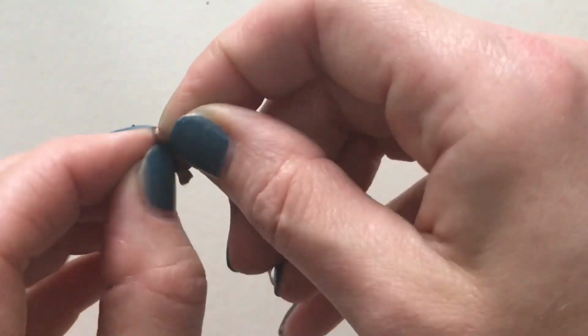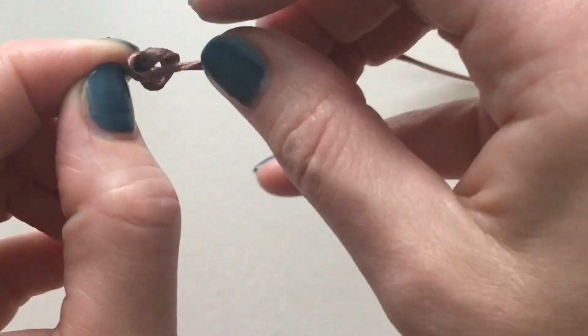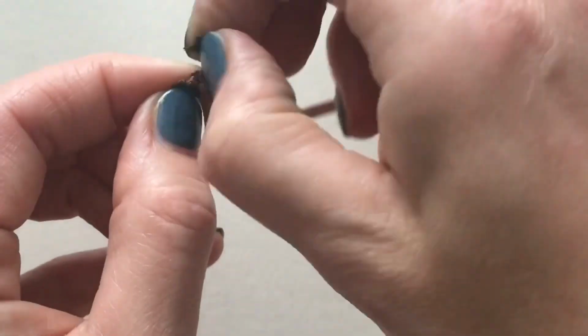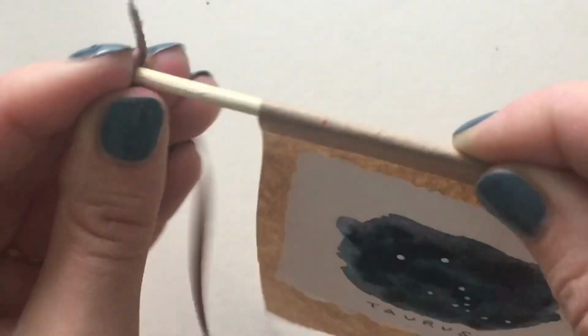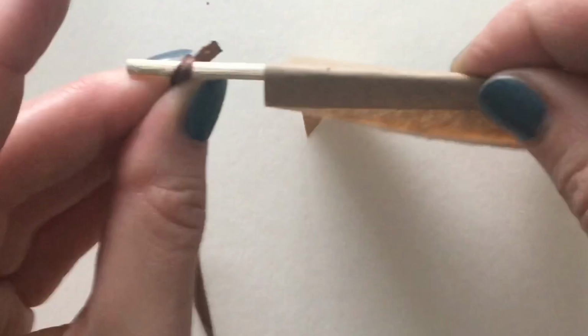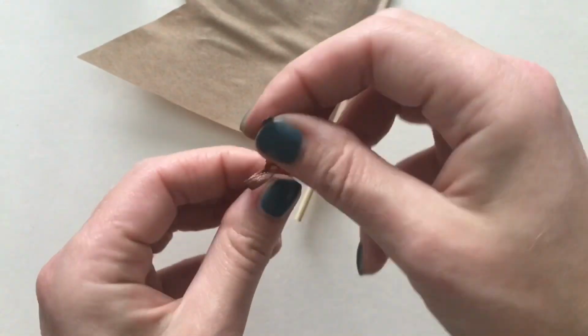Okay, so I'm now going to tie my ribbon on, and I do have very small hands and kind of longer nails than usual right now, so this wasn't too difficult to do, but I did really do it the hardest way possible. My dog wants my attention, so I'm going to pet him while I'm doing this.